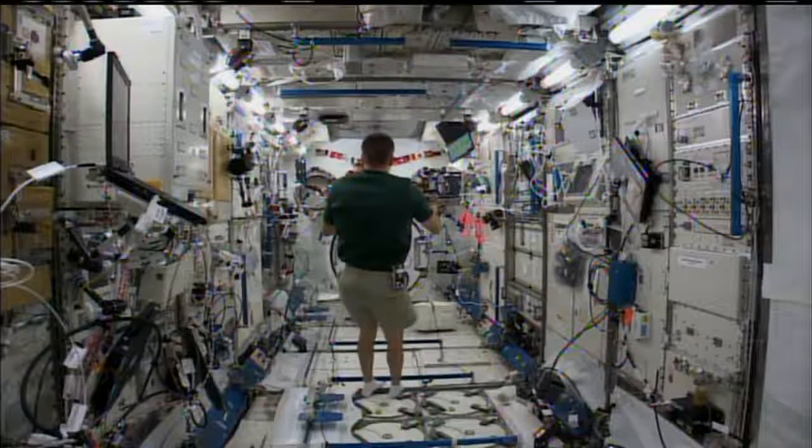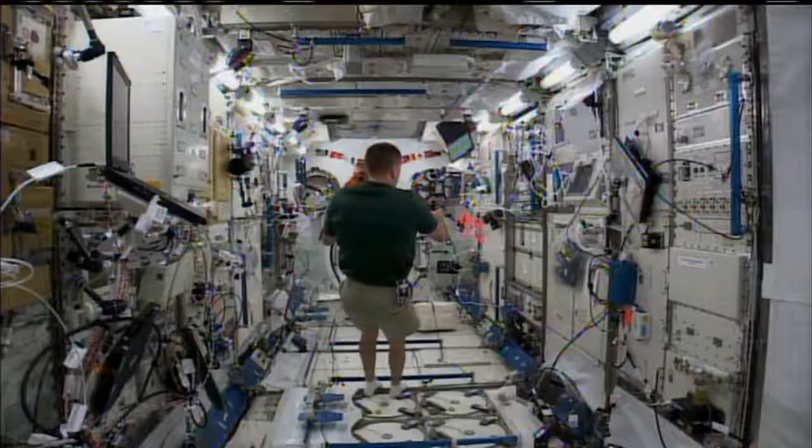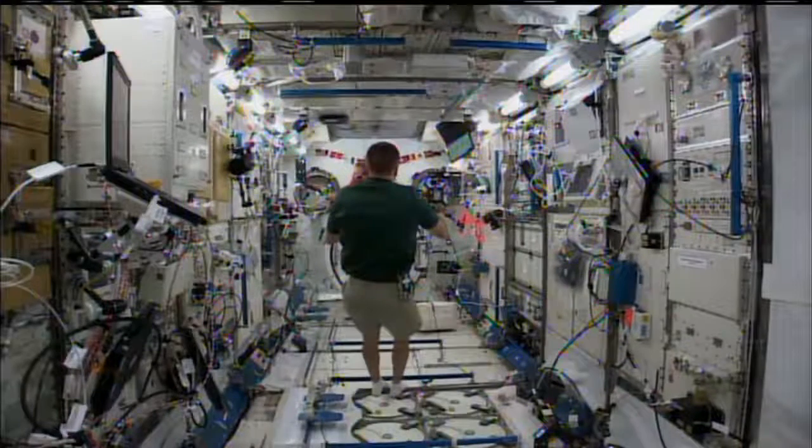The SPHERES experiments enable students to engage in a competition in which they program the satellites to gather data on the operation of free-flying satellites in a microgravity environment.